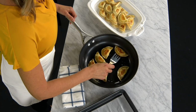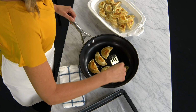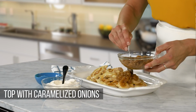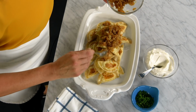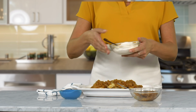So there we go. It is that simple to cook these. This is what we're looking for, nice and browned, a little bit crispy on the outside with some delicious extra flavor from the butter. So now they're ready to serve. Let's put our delicious caramelized onions on top. By the way, they shrink a lot while cooking, so go ahead and make extra. They go fast. Then next, traditionally and deliciously served with some sour cream too.